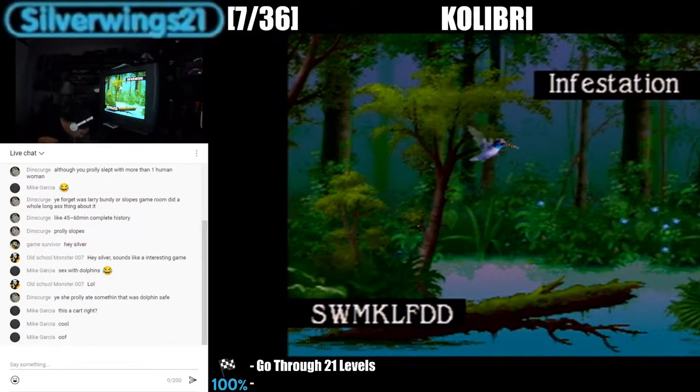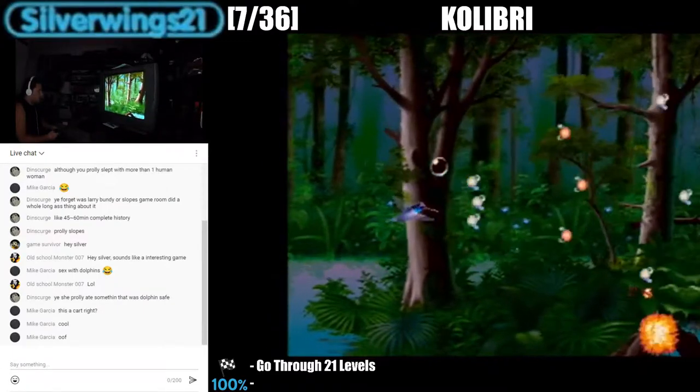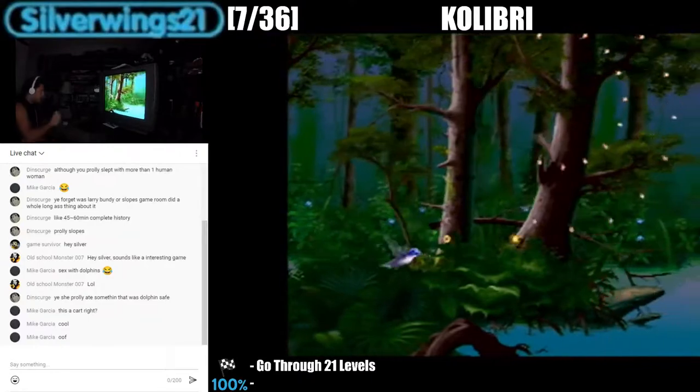Infestation, I believe this is an auto-scroller. The auto-scroller, just go right. Use cluster bombs. Take the gray liquid first, and then use the clusters. This messes everything up.